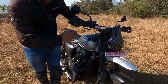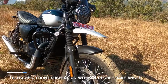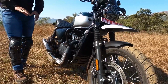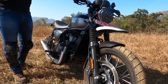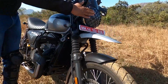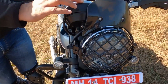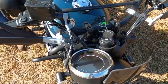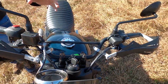Coming to the front part, it gets the long travel suspension, a 28-degree rake angle, and you'll see the double mudguards. You have the mudguard that's right on the tire and a floating mudguard that looks and gives you that more off-road look. To protect the headlight on trails, you have a complete grille on that, and the same setup of instrument cluster comes on this too, but it is a different location. It's on the side, so you can have your phone or anything on the side.